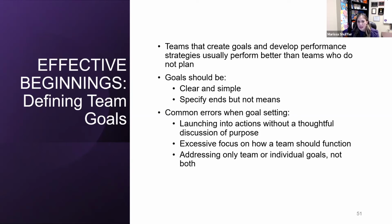I know sometimes it seems silly to talk about team goals, because of course we have goals. We're researchers. We're able to figure out what it is that we want to get done with the project.